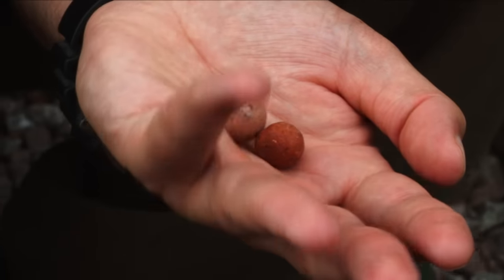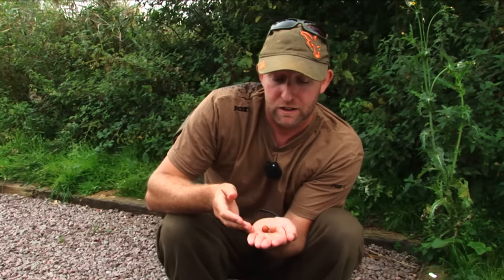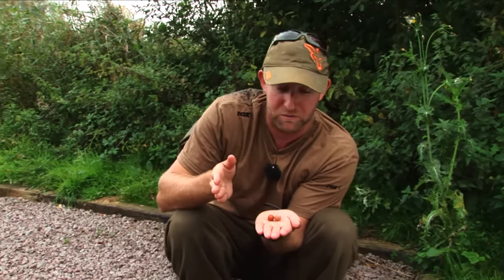And the reason we use this mesh, obviously they've been soaking for 2 days, so they are very, very soft, and after 2 days they might not withstand the attentions of small fish such as roach pecking away at it, and they may not withstand the casting as well, but the mesh solves all those problems.